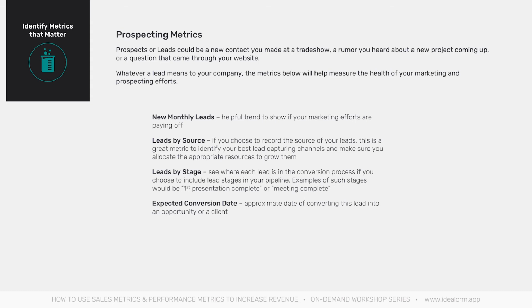Now that we have the third step covered and we are recording incoming data, in the fourth step, we will identify the sales metrics that matter. Key metrics for sales managers include marketing metrics. It is important to determine how well your sales funnel is serving you and identify what works and what doesn't. Focus sales and marketing efforts where they are most effective.